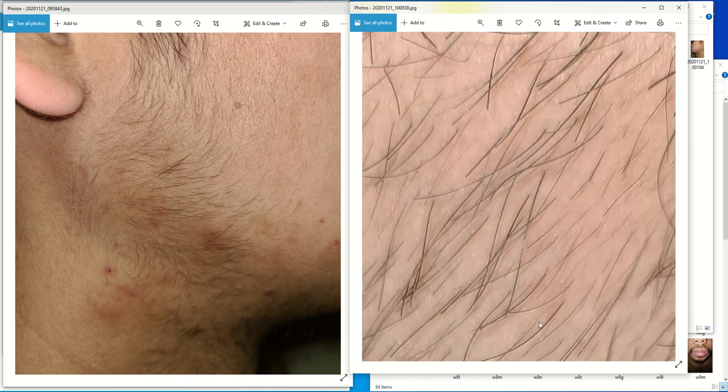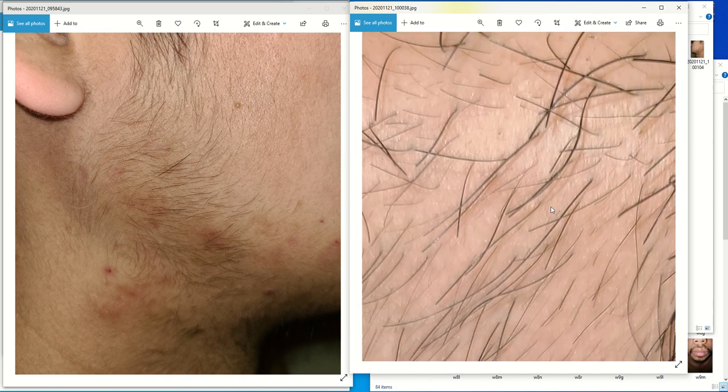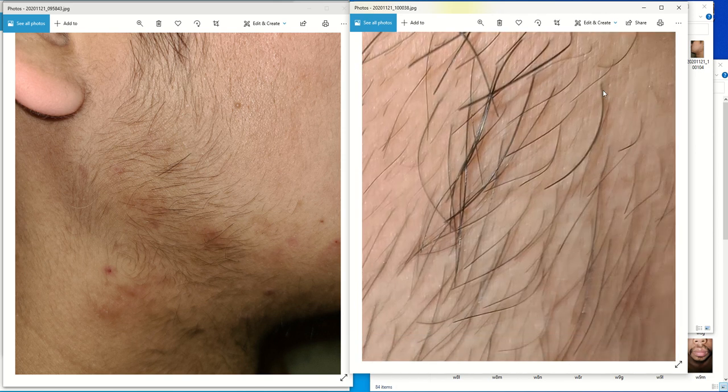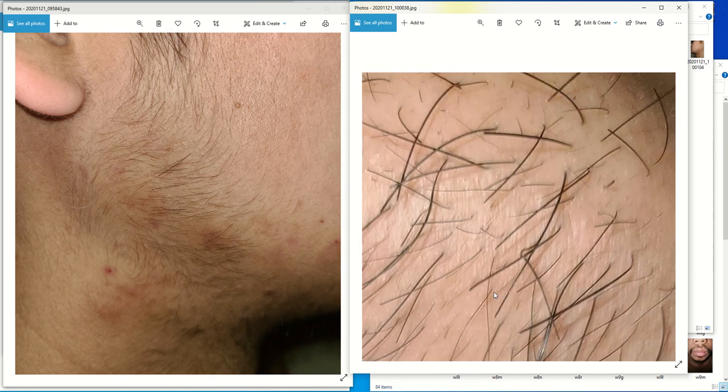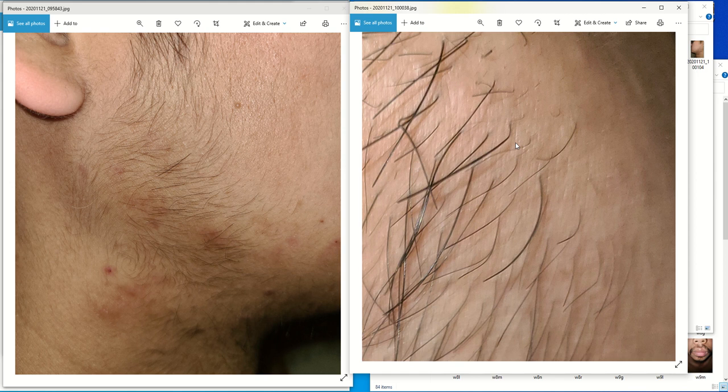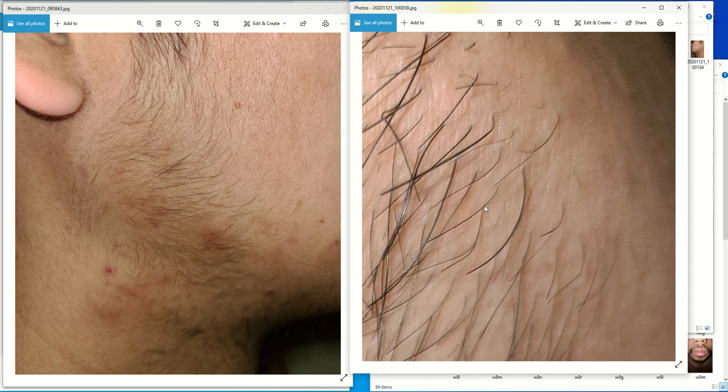It's hard to get in. But these are terminal hair. Look at that. Terminal hair, transitional hair, terminal. So someone could say, okay, well, what's the difference between terminal and transitional vellus hair? Let me see if I see a vellus hair here. That could be a vellus hair.